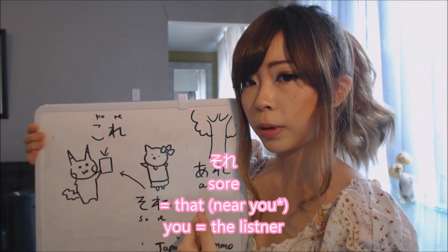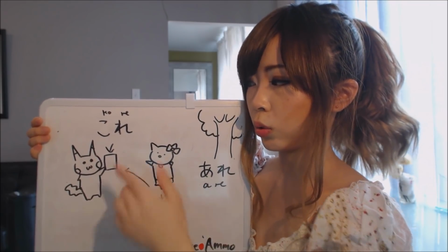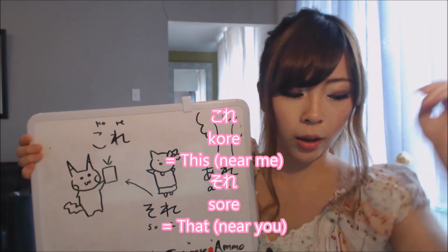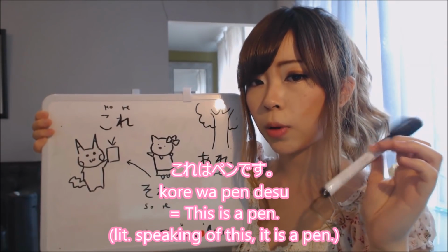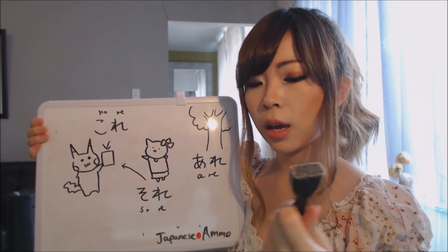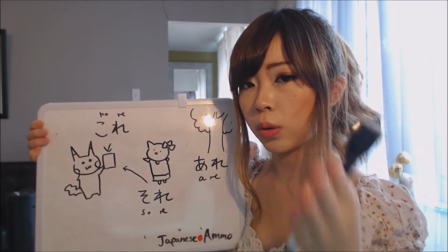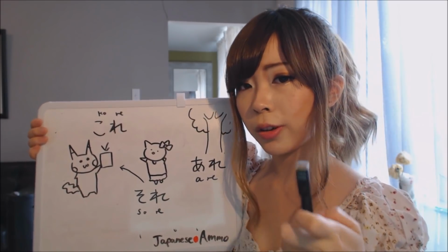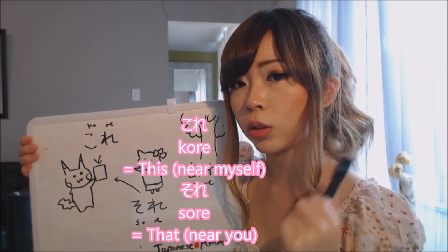From Kitty-chan's perspective, this paper is それ. So これ means this near myself. So if I have a pen, this is これ. これはペンです to me. But you guys are watching me, and それ you use for that near the person you're talking to. So to you guys, this pen would be それ; これ to me, but それ to you.